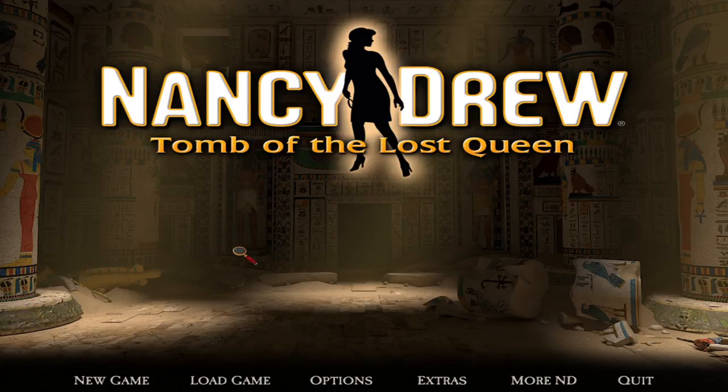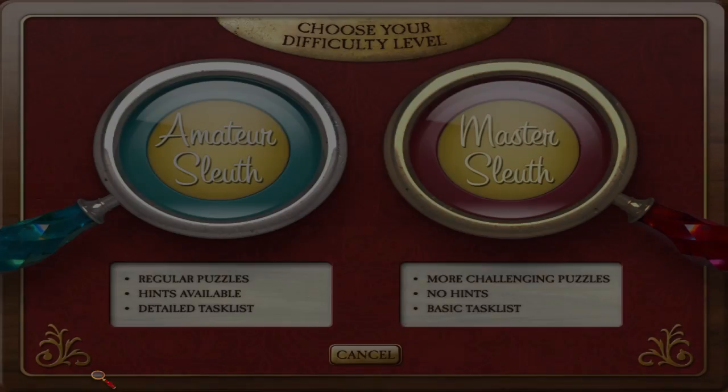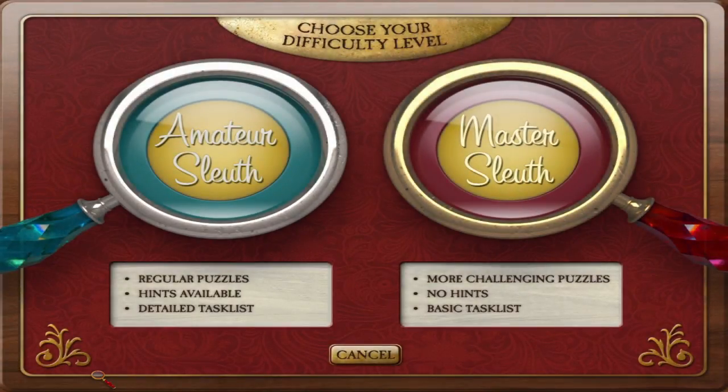Oh man. Okay, so before we get into the game, I do want to note that with every new game you start with Nancy Drew, you get 2 detective levels, 2 skill levels. They're amateur and master. The list below each one basically explains what the differences are. I'm not going to go into full detail, especially since it changes after game number 28, Thornball.